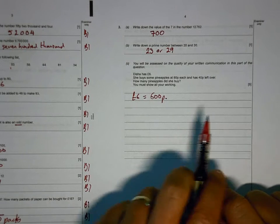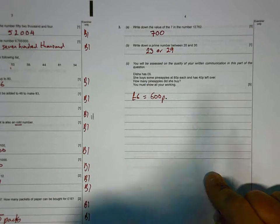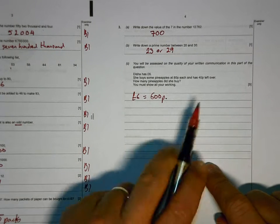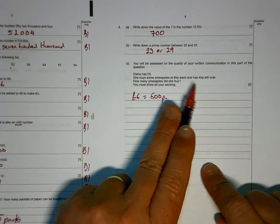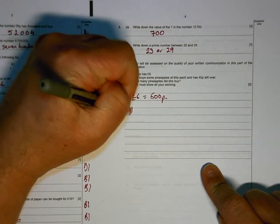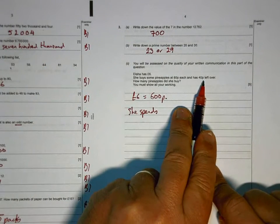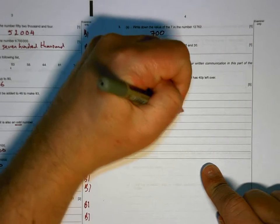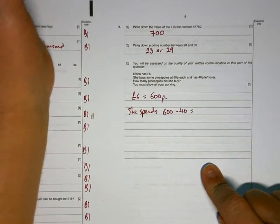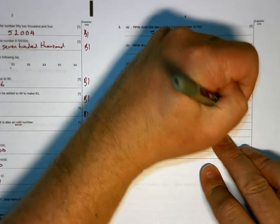Now we know that she hasn't spent all of that £6 on pineapples because she's got 40 pence left over. So the first thing that we're going to do is work out how much she spends on pineapples. And to do that, we're going to take the 40 pence change from the £6. So 600 pence less 40 pence is 560 pence on pineapples.